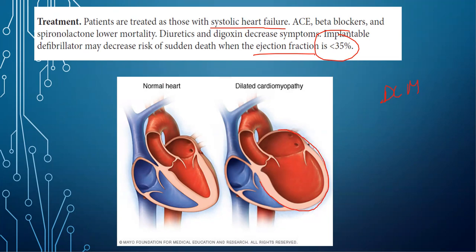So you can see this is the normal heart, and that's how the dilated cardiomyopathy looks. You can see that the left ventricle has got severely dilated, but in the process of that, see the heart muscle over here and see the heart muscle over here. So it has lost its power.